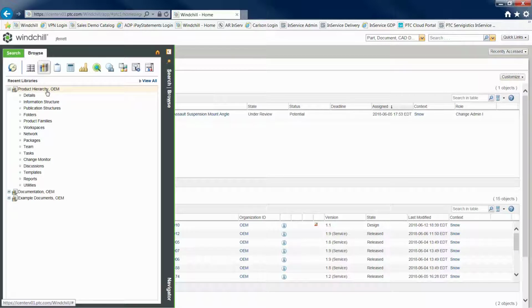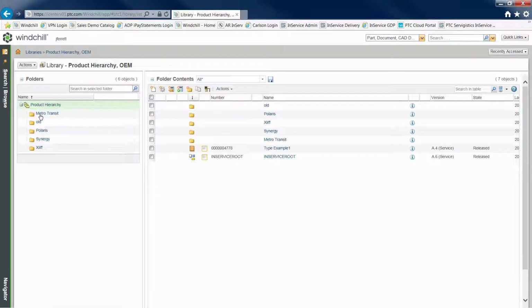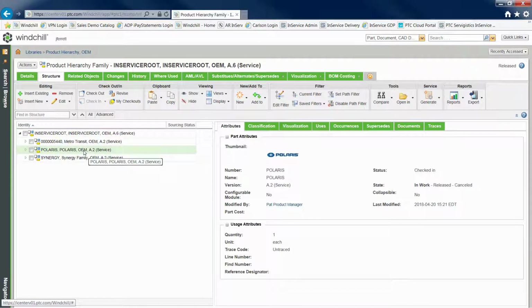Here we're going to go ahead and navigate to what we call a product hierarchy. Product hierarchies can be set up within Windchill Service Information Manager to help us easily identify and organize our products from a family, type, and model breakdown. When taking a look at the product hierarchy, we can see that we have a variety of different types of products being displayed. We're going to be focusing on the Polaris product.